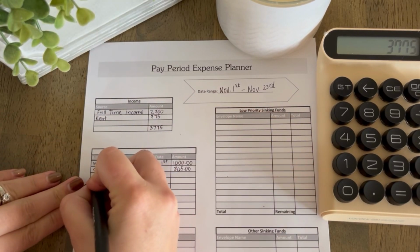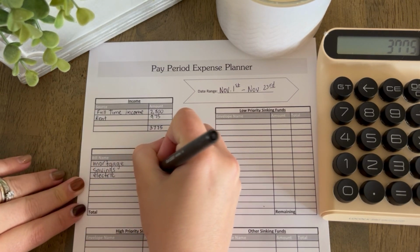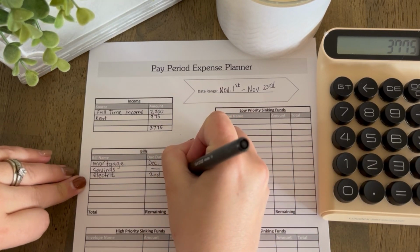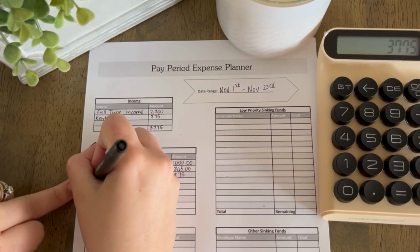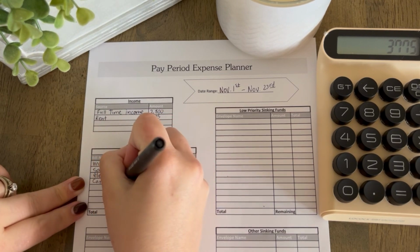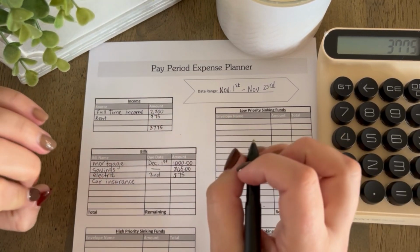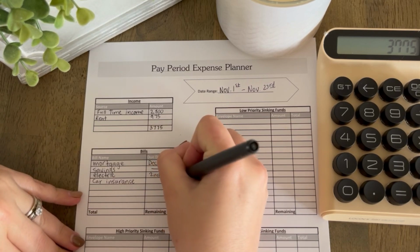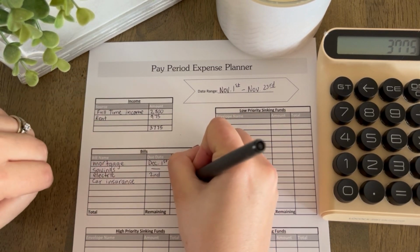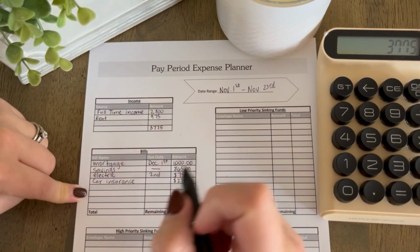Our electric bill, which is due on the 2nd, is $75. Car insurance, which is actually our car insurance and also our property insurance for both of our rentals, and it is quite expensive. So we pay $275 twice a month, which to me is outrageous, but I guess we'd rather be covered on the houses than not.